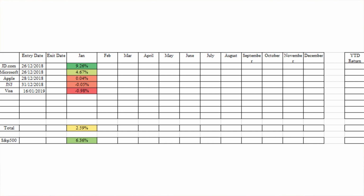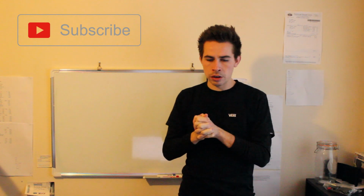But when you compare it to the S&P 500, that actually outperformed the portfolio this month. The S&P posted 6.36%. So yeah, I haven't beaten the S&P 500 this month, but sometimes that happens, guys. It's just a little bit unfortunate. Sometimes your stocks just don't move in your favour. When you look at Apple and Visa, they're normally two stocks that do okay, and they're down this month, so not too worried about it. Over the 12 months, I'm pretty sure I'll beat it most of the time, like I have done in 2017 and 2018.